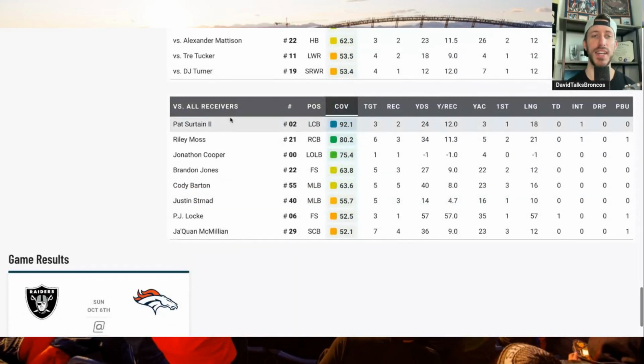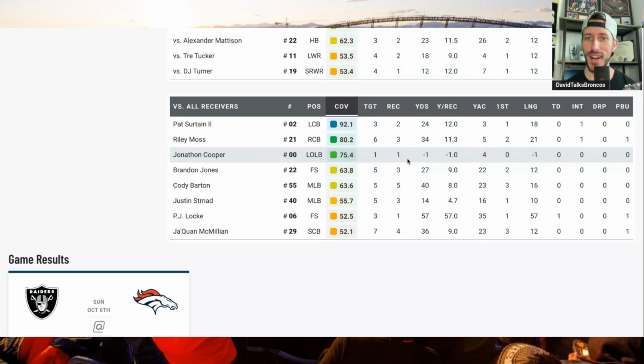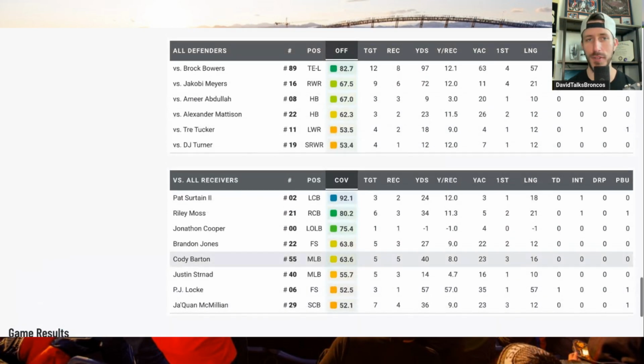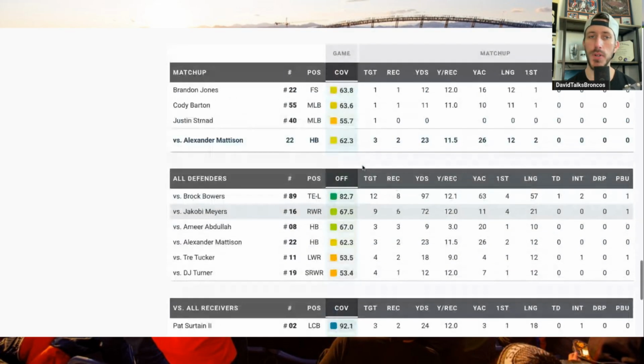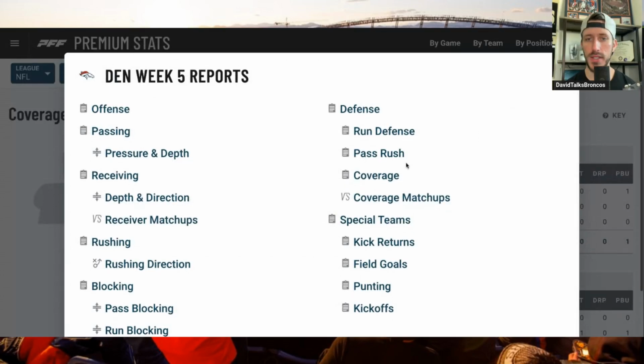Yeah, this is what I like to see. So Pat Surtain, Riley Moss, Jonathan Cooper on his one target did a good job. But again, really solid performance from our coverage unit, no doubt about it. And outside of Brock Bowers' one play, I mean, we shut everybody down. That's what you really want to see. I think that just might take care of it, guys.